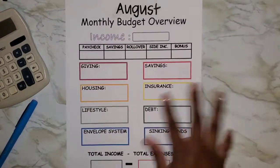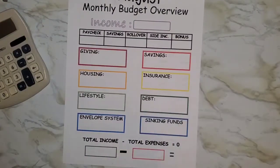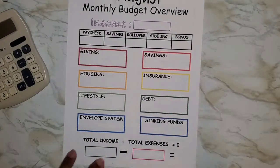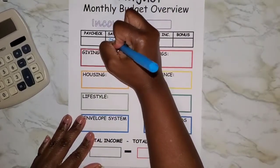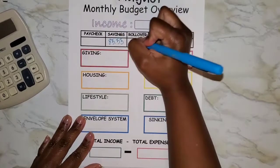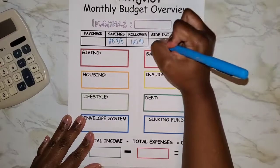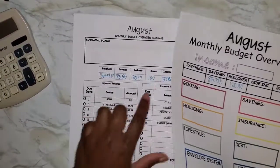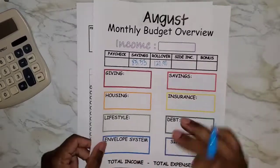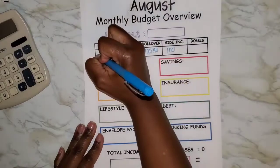So let's go ahead and move to this sheet here. I just wanted to explain the income portion. My income can be broken down in the following categories: paycheck, savings, rollover, side income, bonus. Paycheck is self-explanatory, anything from my employer. Savings: anytime I pull from my sinking fund, my credit card checking account, or my emergency fund goes in the savings category. Rollover is anything from my unbudgeted checking account.